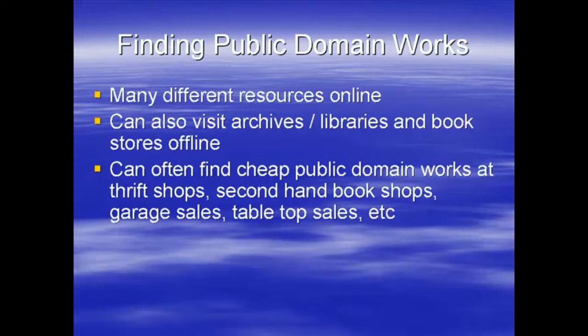Personally, over in England, we have an event called the car boot sale, which is basically you drive into a big field with your car, you put out some tables, you put all the junk you don't want on the table, and people coming along offer you money for it. Basically, it's like a garage sale but in a field and lots of people all together.